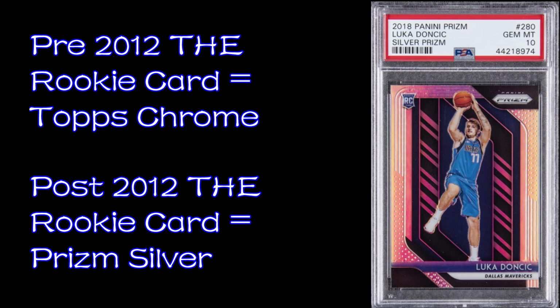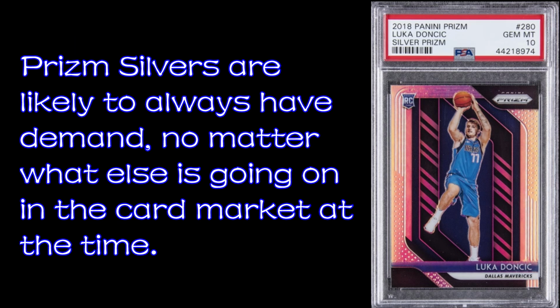Its demand is always there. Even if there are some other cards that actually have higher value, you might have a harder time finding a buyer for them, I think. With the Prism Silvers, you'll always be able to find a buyer. There will always be a good market for them. And this is an important point: I think it's more solid even if the sports card market was less healthy at the time.